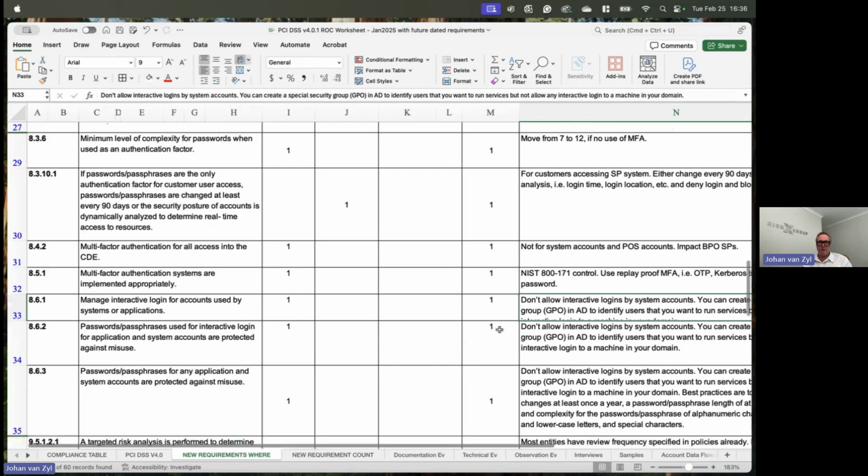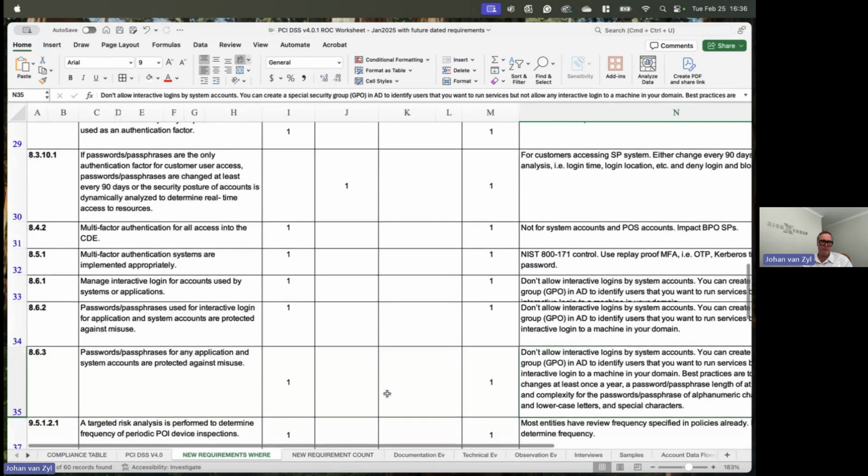If not, you've got to look at a bit of detail. Like for instance, this one, you've got to change the system accounts to 15 long complex passwords that change every year, which does sound like it's going to become a nightmare, right? Especially if you've got many systems where you need to track and monitor all these things. So just create a group. When you create that privileged user group and say prevent interactive logins, and then you should be gold.